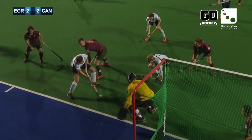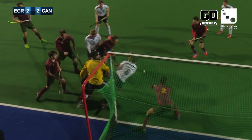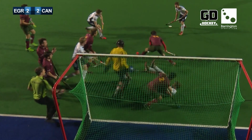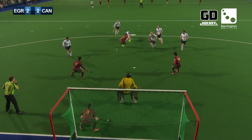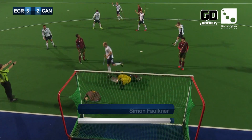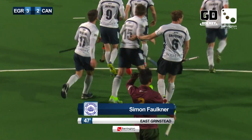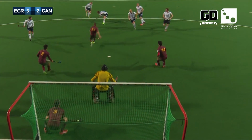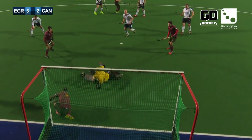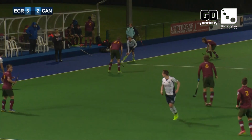Plays it up into the keeper here, and as it rebounds, he takes it on, but goes to ground as he's looking to apply the finishing touch. Penalty corner for East Grinstead, and they are in front. Simon Faulkner, 12 minutes into the second half, makes it EG 3, Cannock 2, and well, it comes up off the foot of Peter Jackson and then rolls over the line.